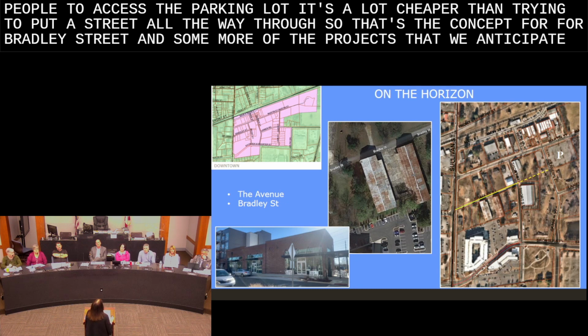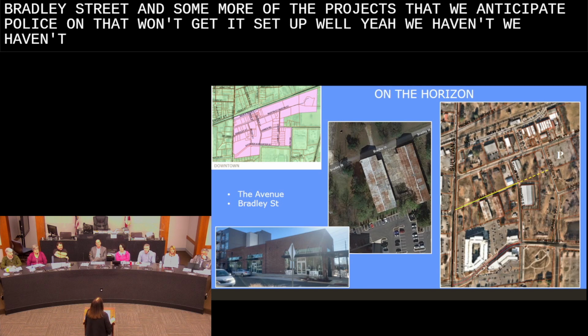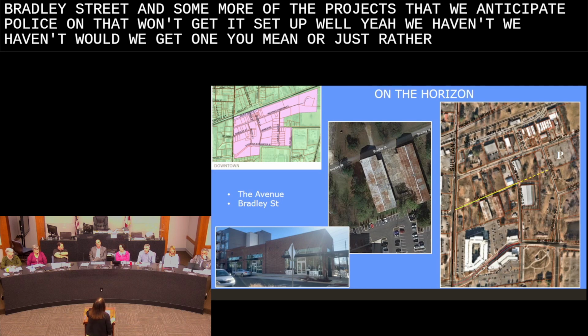I think you'd tell us or give us a long-term lease on that walkway, just in case we get it set up. Maybe. Well, yeah, we haven't, would we get one, you mean, or just rather than having an easement?